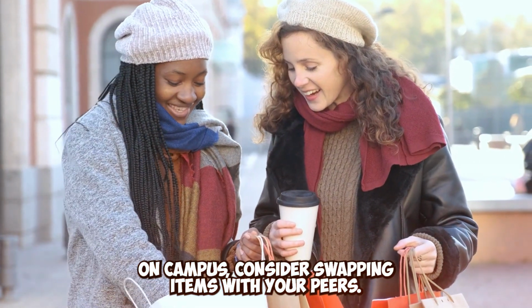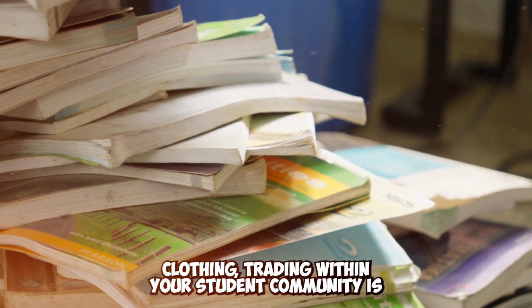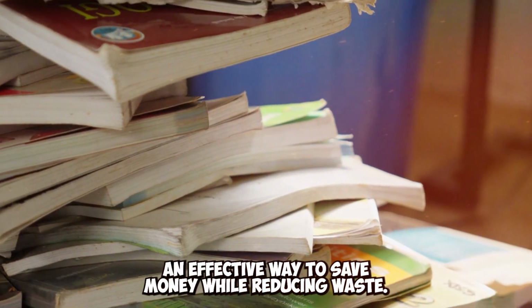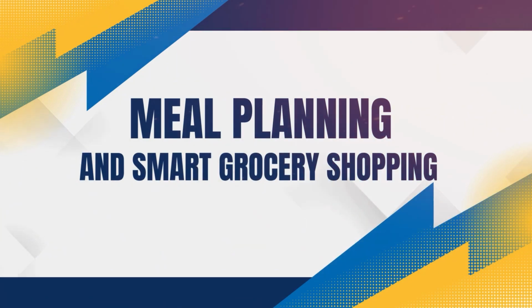On campus, consider swapping items with your peers. Whether it's textbooks, kitchen appliances, or winter clothing, trading within your student community is an effective way to save money while reducing waste. Meal planning and smart grocery shopping.